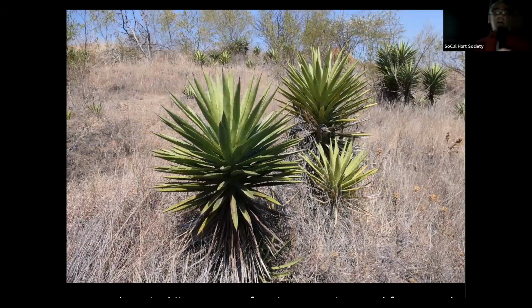This is kind of a dog, Agave karwinski, but it's an important plant because it occurs in the valley of Oaxaca and it has great ethnobotanical use. It's used for making mezcal. And it's an oddball because it's arborescent. There aren't many arborescent agaves. But honestly, it's not very appealing. You don't see this grown in many gardens.